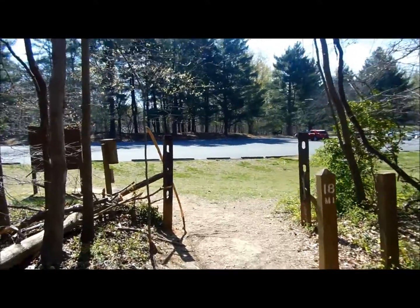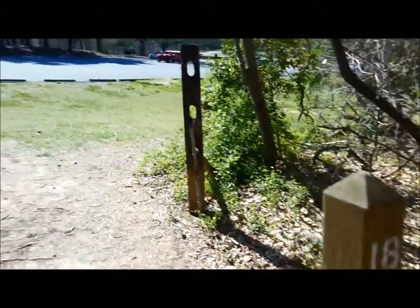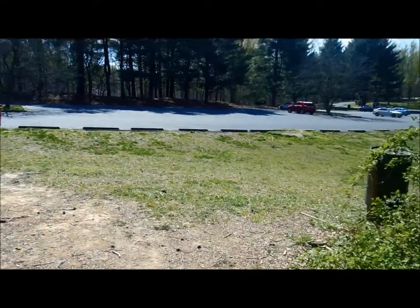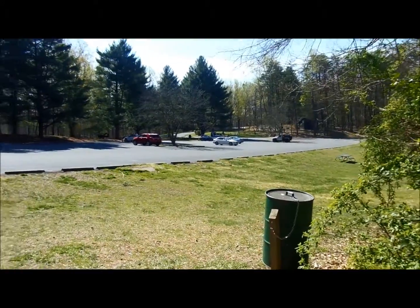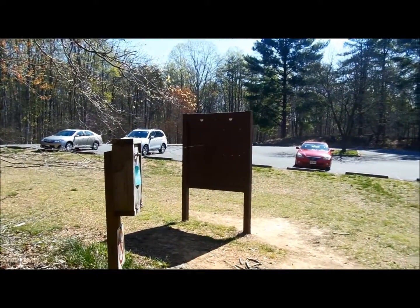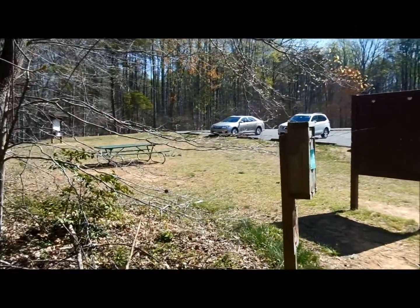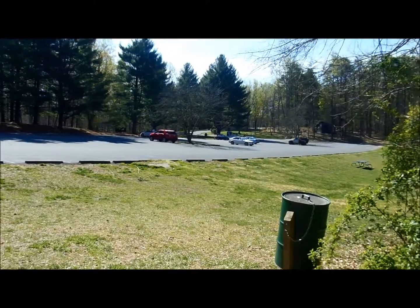.8 miles into my hike, and this looks like the end of the road right here. There's the 18-mile post, and here's Fountainhead Park. There's a great big parking lot here, so I'm going to wander around. Well, there's a picnic table there, but I'm going to wander around a little bit and see what I can see.